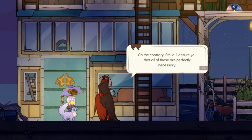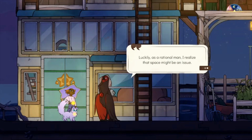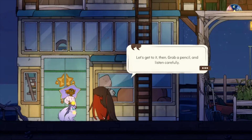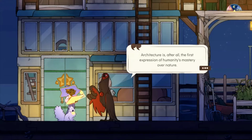On the contrary, Stella, I assure you that all these are perfectly necessary. Luckily, as a rational man, I realized that space might be an issue. That's why I have thought of a multi-purpose area that would do wonderfully. Let's get to it then. Grab a pencil and listen carefully. A gallery is a paradoxical space, for it both houses works of art and is where art is done. Architecture is, after all, the first expression of humanity's mastery over nature. As such, I like... oh god.